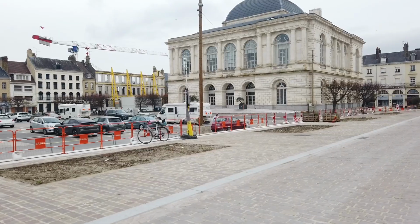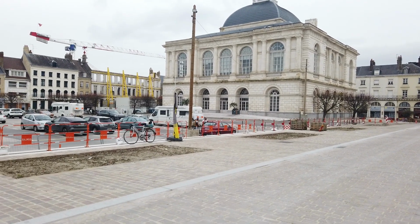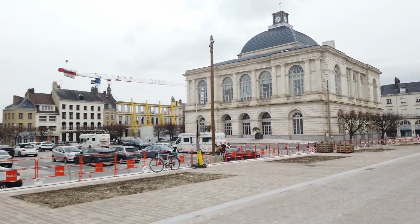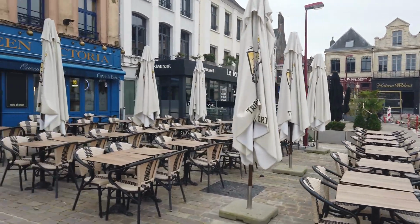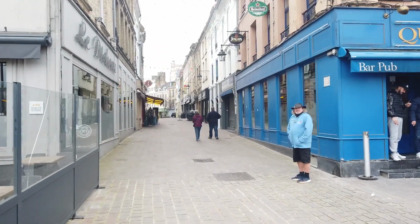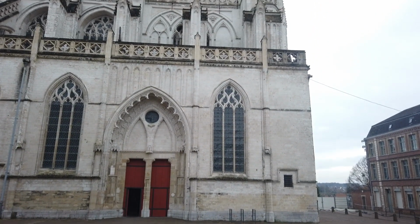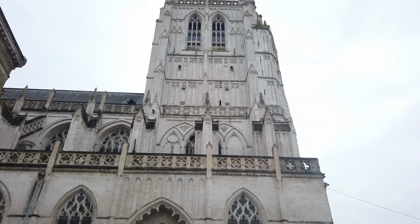So we've just come to St Omar to wait for a little bit for our ferry before we go to the port. There's May over there, and just thought we'd have a little walk uptown. Pretty much everything's closed being a Sunday, but I'm sure we'll find something open. And we're just going to head up here. The Cathedral of St Omar.